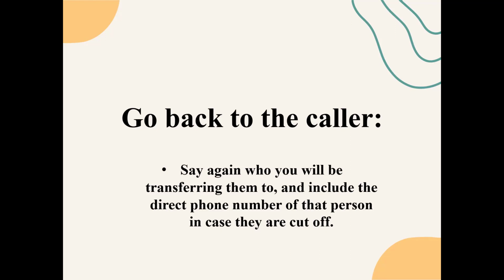Sometimes people may even ask for a direct phone number, especially if they decide that they want to call us back. They may say, is there a direct phone number that I can call? But sometimes they don't remember to ask that, and then they have to go through the whole process again. But the direct phone is a very valuable piece of information, so we should keep that in mind.